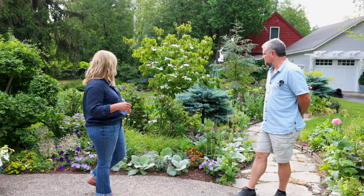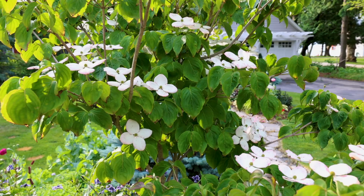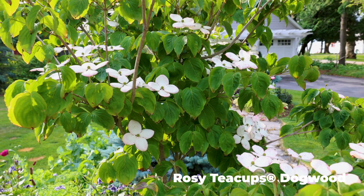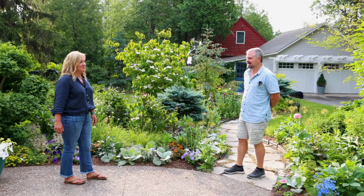Some of the things we have over here is I always like a little bit of height. So we've got this Rosy Teacups cornus here. This is probably its third year in the ground, and the flowers are just about to drop here now. Right. And it's July. Yeah. For where we are in North Carolina, the dogwoods have been done for a while, but we can grow them. It's just an amazing difference you guys will see in this July garden versus my July garden.